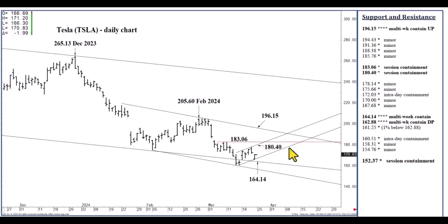As it represents a range of resistance up to 183.06, perhaps set a short into later week, 3 to 5 day swing traders. 3 to 5 day swing traders, by the way; 2 to 3 week swing traders can bottom pick 164.14, as I mentioned, because above which 196.15 remains a 2 to 3 week target anyway.